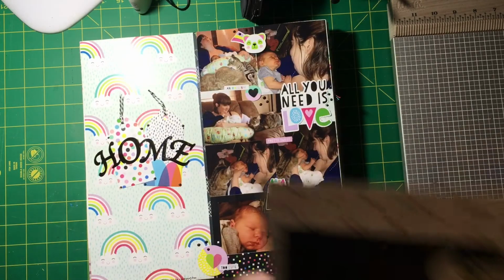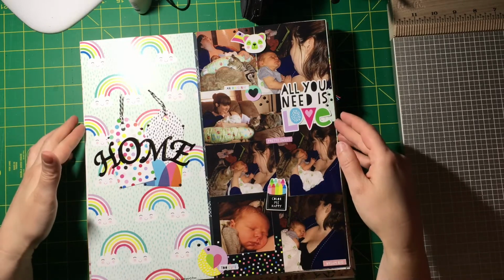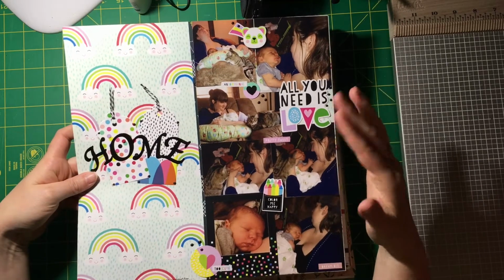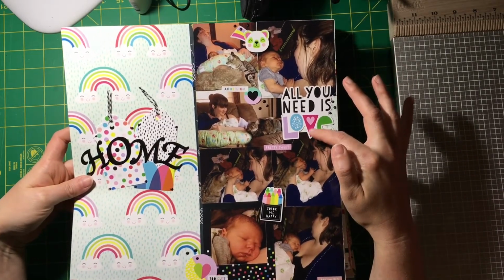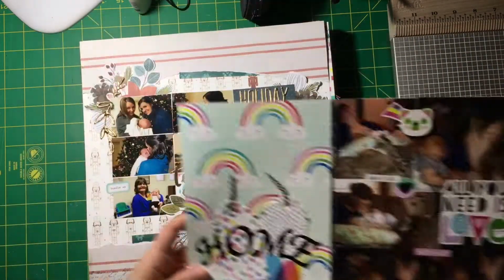I don't know. I might do that in his. This was also a sketch. I kind of flipped what went where, going in my 2013 album. That is almost done. So close.